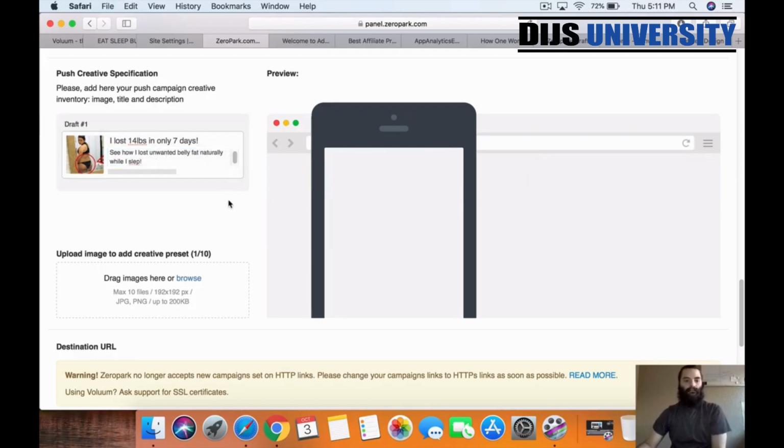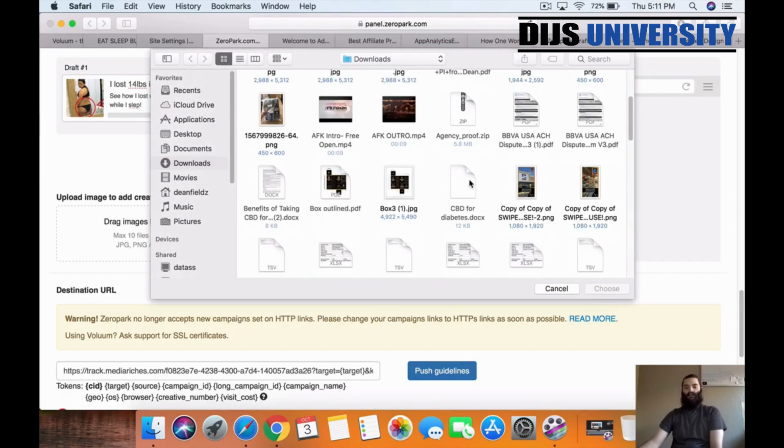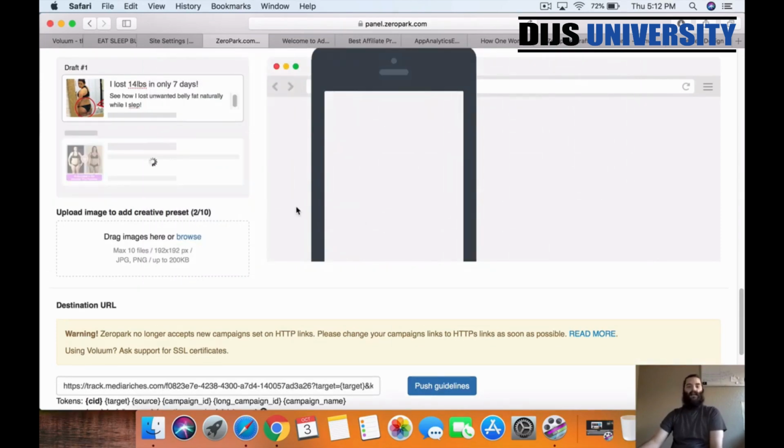That could be one. And of course you want to make a couple. It looks like you can have 10 creatives here, guys. So the key with this is to test. So you want to take a look and you want to make a bunch of different creatives here, so that way you can come back and take a look at your data and see what kind of angle is the best approach for you.